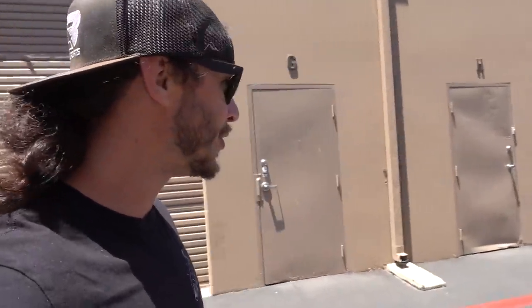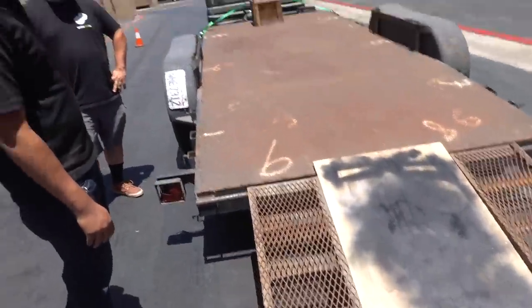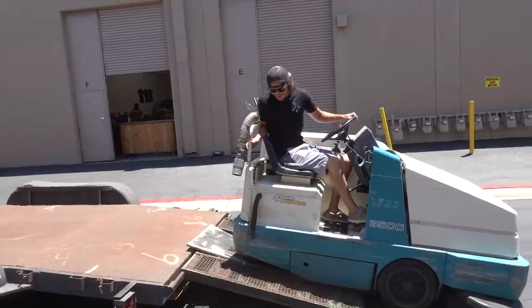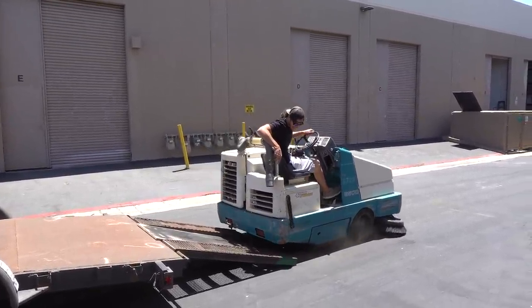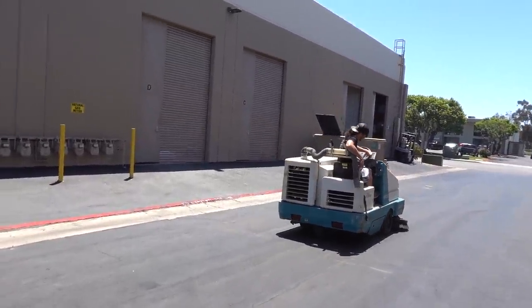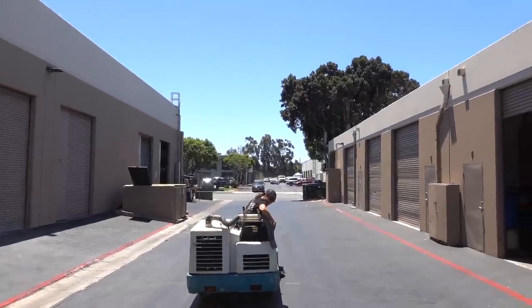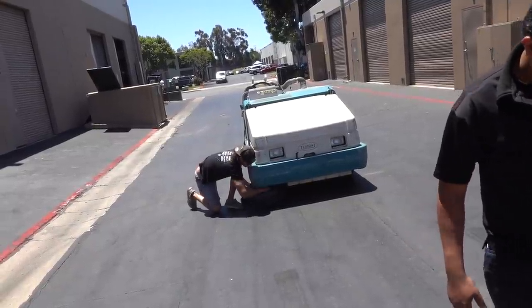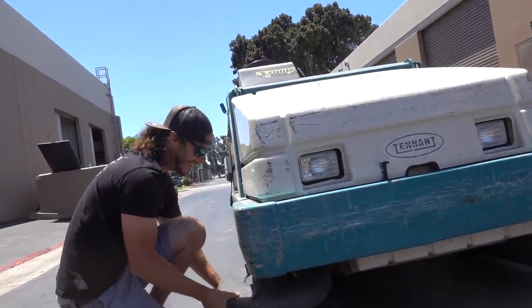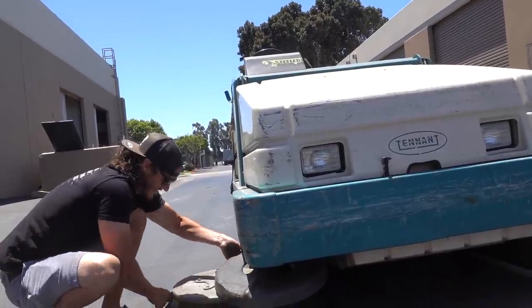Yeah, so plywood's not really going to work. If we have a couple 2x4s we can throw underneath it. Oh, dude, that's solid, Sergio. Till about there, but it doesn't want to go over lips and stuff. That's the only problem. All right, let's try it. I mean, it's better than nothing.